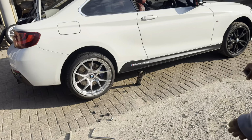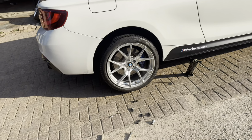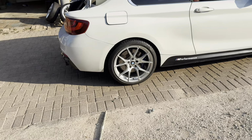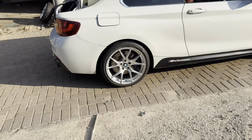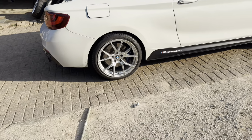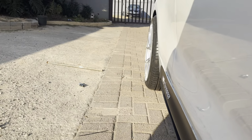Okay. See the vision? Yeah, I see the vision. I no see the way. Vision. This looks so good. I'm happy with my decisions in life. I'm very happy. I feel like it's a whole different car, and it sits so aggressively on the side, it just pokes out. Sheesh!